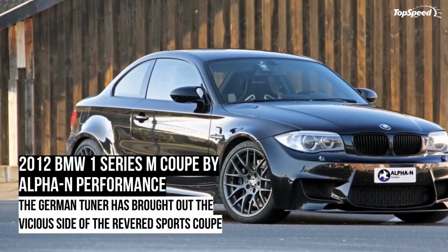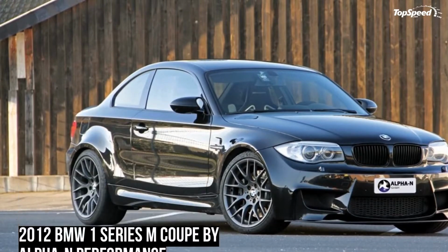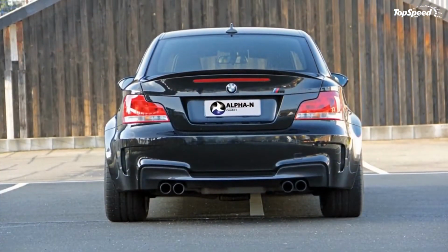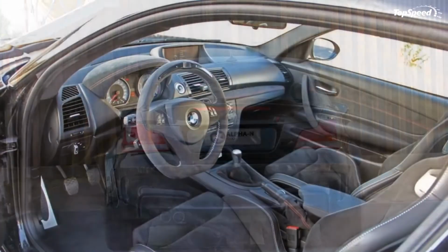The 2012 BMW 1 Series M Coupe by Alpha N Performance. The BMW 1 Series M Coupe is one of those cars that will last the test of time.